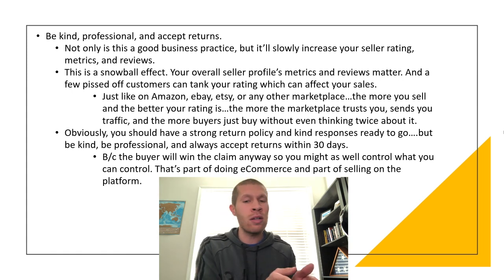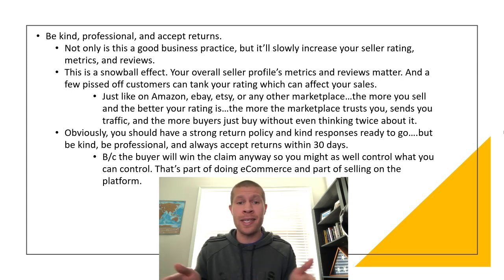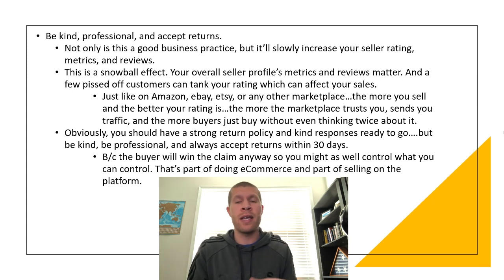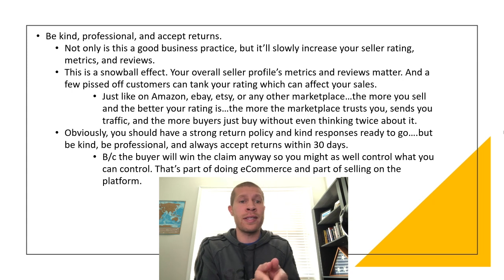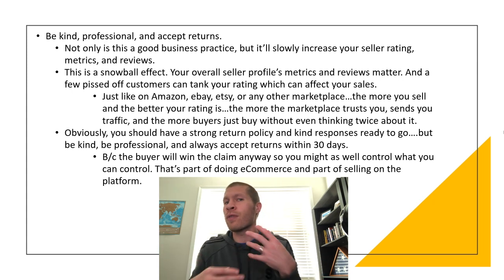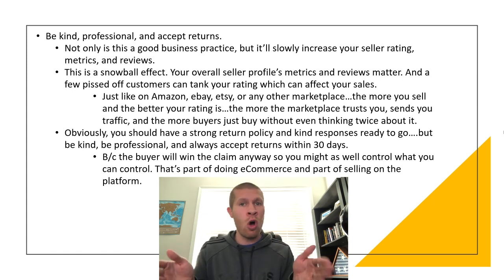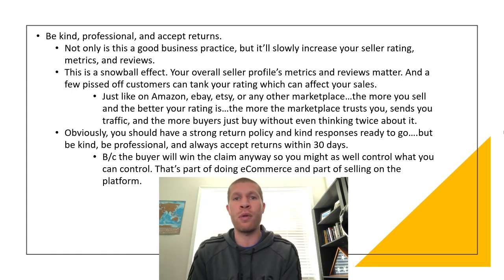It doesn't mean you can't sell in the beginning when you don't have any, right? You can, but as you build out more of a seasoned account with more sales overall and also better ratings, customers will buy with more confidence. On top of that, you're facilitating more trust on the marketplace, and they're going to send you more traffic. They're going to be more likely to send buyers to you and not think twice about it. And also, when buyers see your rating, they're not really going to think about it. They're just going to kind of impulse buy, right? Because they trust you. You have a long history of servicing customers and having good ratings. So it's just a no-brainer. They don't think about it as much.